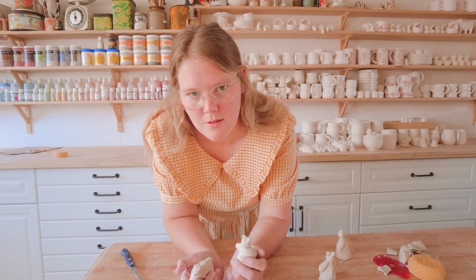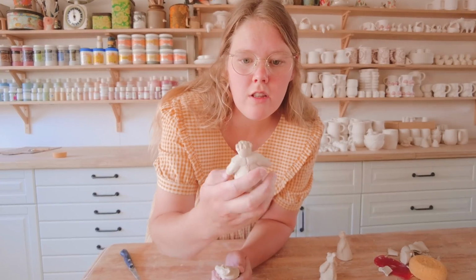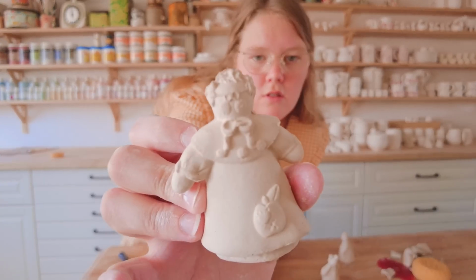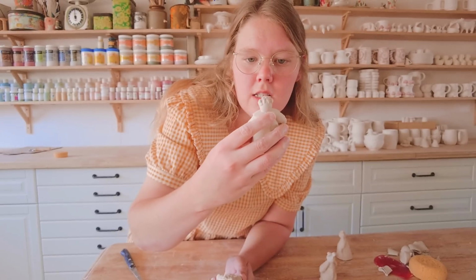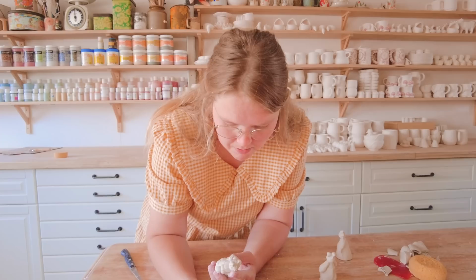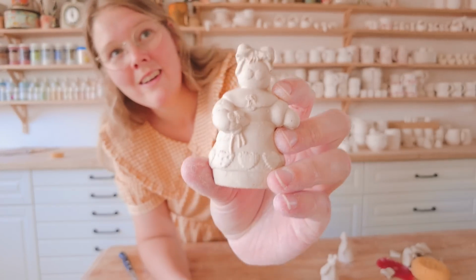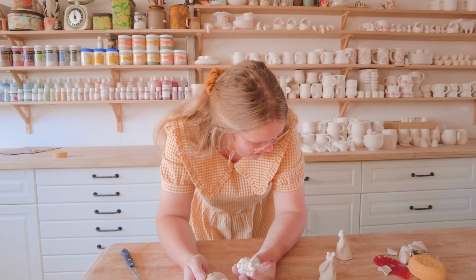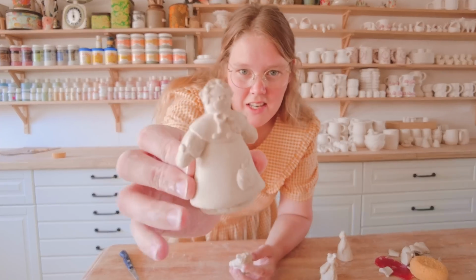Okay, I'm confused. So this first one has glasses on it. I thought those circle things were actually the eyes, but it looks like they're the cheeks. But then they're too big on this one. I don't know, are they the eyes or the cheeks? But there's no room to put the eyes on. I feel like they're eyes. But why are the glasses sitting like that?